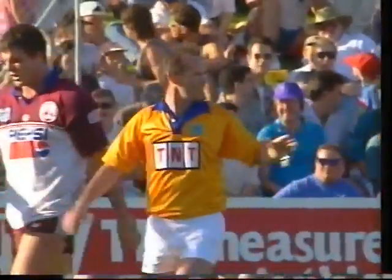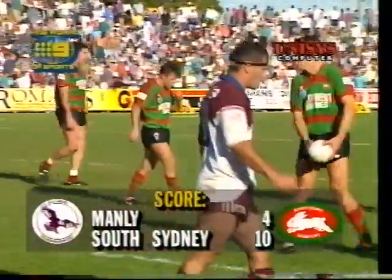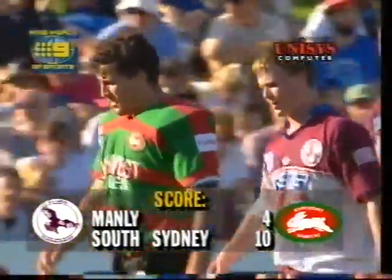So the end of a sensational and controversial first half. But South Sydney, with 12 men for the greater part, lead Manly 10-4. Here's a break, there's more coming.